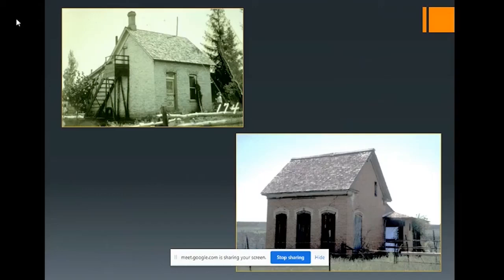That may have held a staircase, but most likely a kitchen. Again, this one is gone now. It's unfortunate because this is a very handsome house.